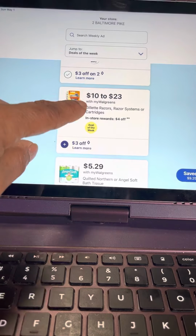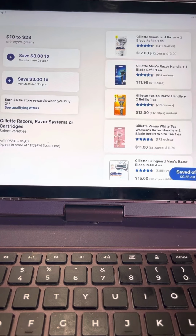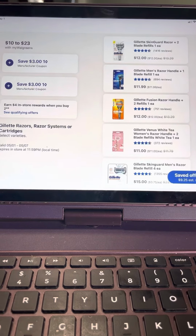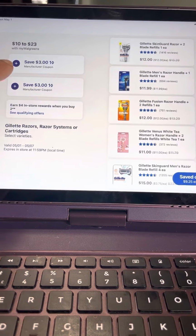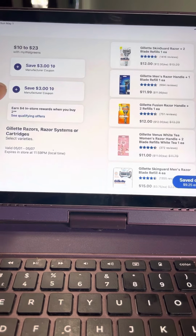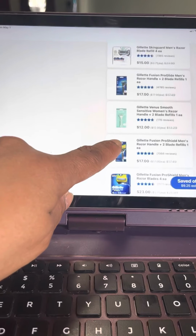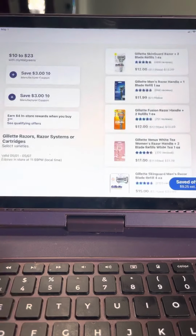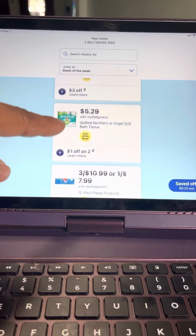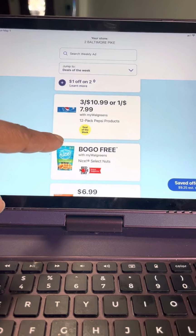Next, we have Gillette razors. The Gillette razors this week are buy two and get $4 back. There is a $3 manufacturer coupon off of one and also a second $3 off of one. And you can purchase any of these razors here for that cost, and then you'll get $4 back, I'm sorry. They have Charmin this week, Angel Soft this week on sale.